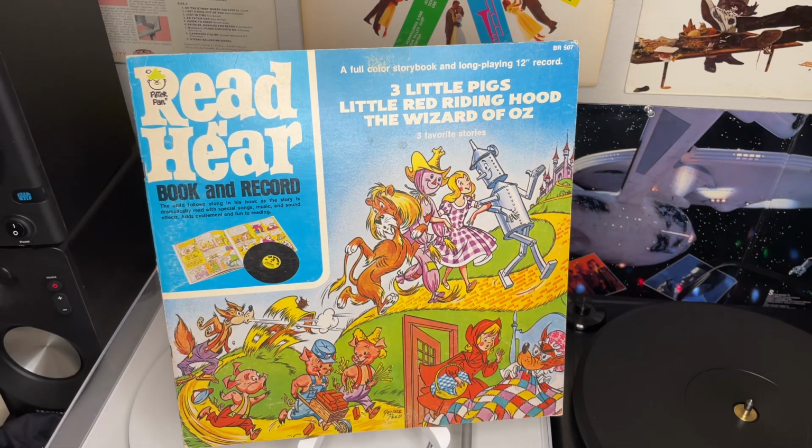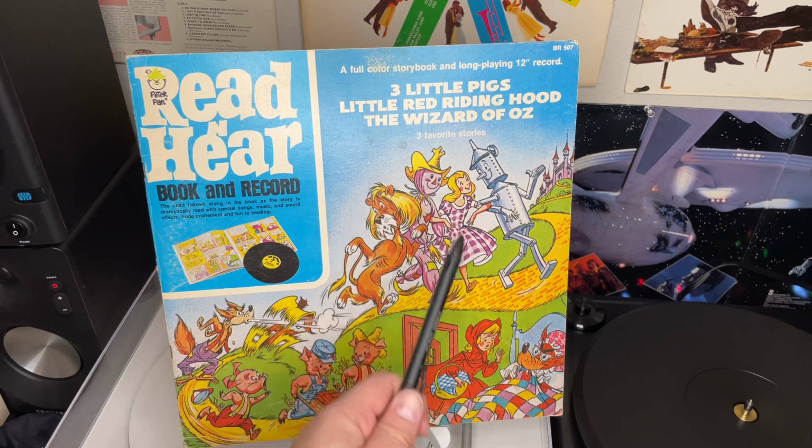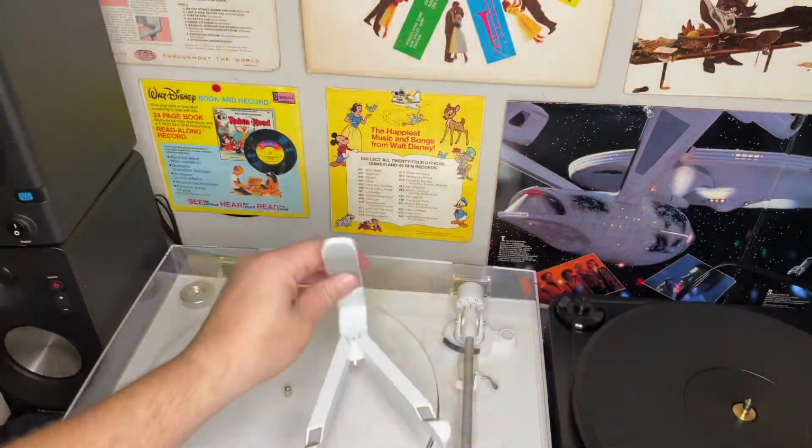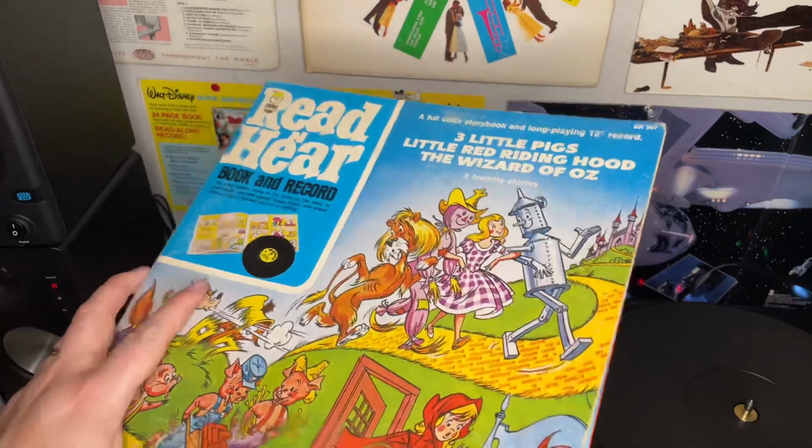So we got a full color storybook and a long playing 12-inch record and those three stories, three favorite stories, and then some generic non-intellectual property, copyright-ish threatening artwork here. Nothing that's going to infringe on anything here. Three stories. Interesting here how the big bad wolf sort of has his paws curled up behind him there. Sort of disconcerting. It's nice to see an artist's name here mentioned, George Peed, P-E-E-D. And yeah, that's about all I know about it. So let's go ahead and open it up and see what we got here. I'm excited to see what it is.